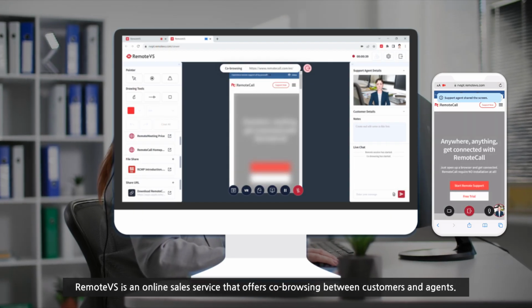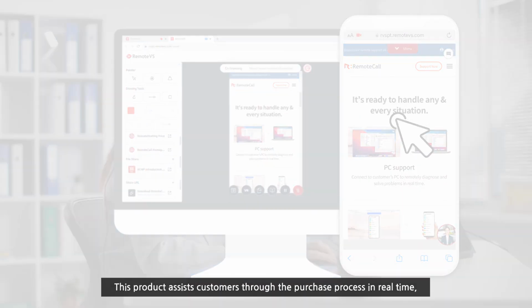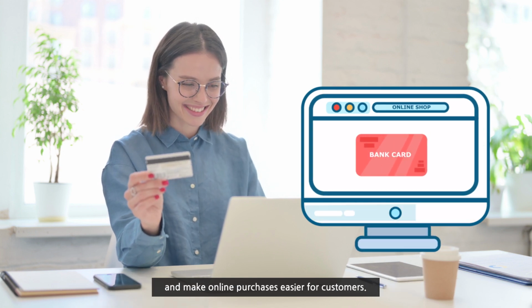RemoteVS is an online sales service that offers co-browsing between customers and agents. This product assists customers through the purchase process in real time and makes online purchases easier for customers.